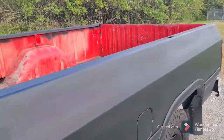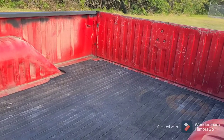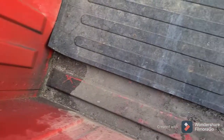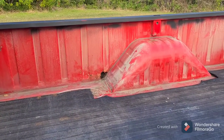We'll give you a look inside the bed here. The bed's going to get bed linered. Right now it just has the mat that came with the truck. But for an Indiana truck, considering that's really all the rust you have in that corner and a little bit here, that's surprising.